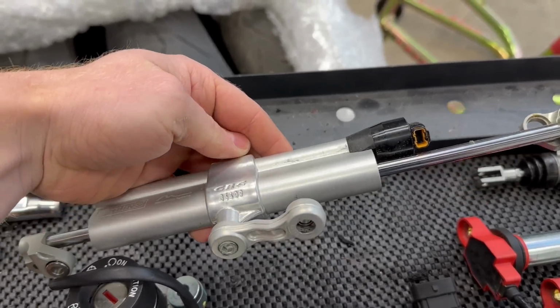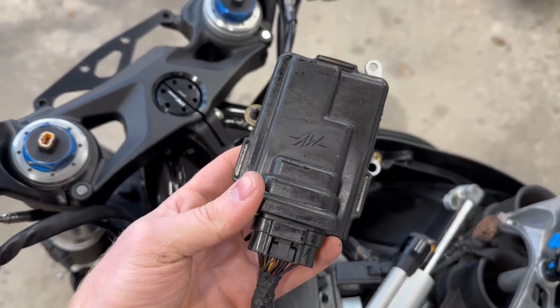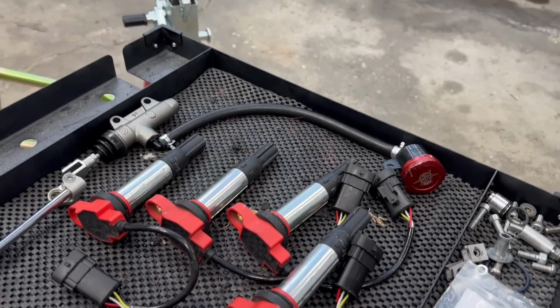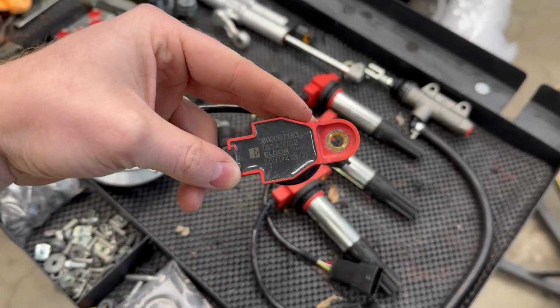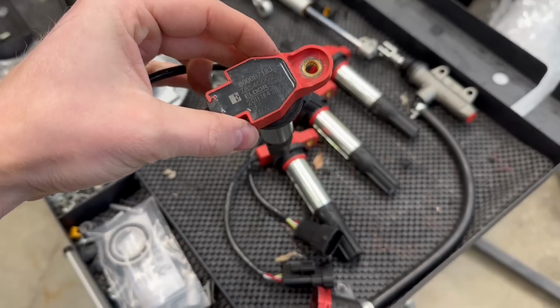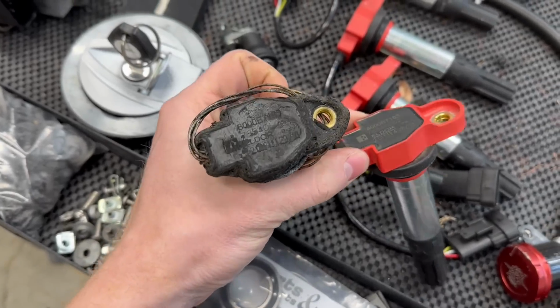Next, we have the Öhlins steering dampener, which is electronic, which goes perfectly with our Öhlins MV Agusta electronic suspension module. Then we have one of the most crucial parts I was looking for, the coil packs. These coil packs were stupid expensive online from MV Agusta, but Tim hooked me up with all four for a killer price. My old ones, yeah.